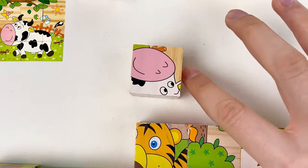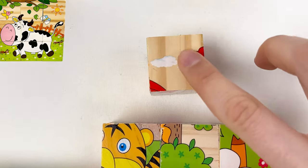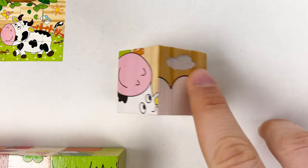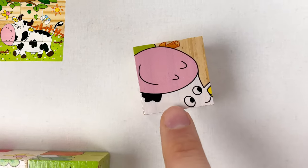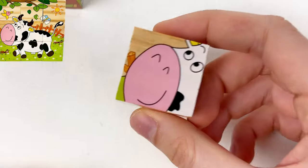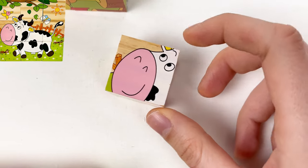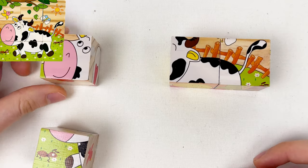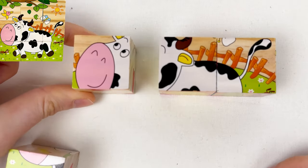And then, as you know, we need to look for the cow. Can you see maybe the face of the cow or eyes of the cow, right? Is this a cow? Is this a cow? Yes, correct. So we found another puzzle piece for the cow. So what we're gonna do, we're gonna take this puzzle piece and we're gonna move like this.